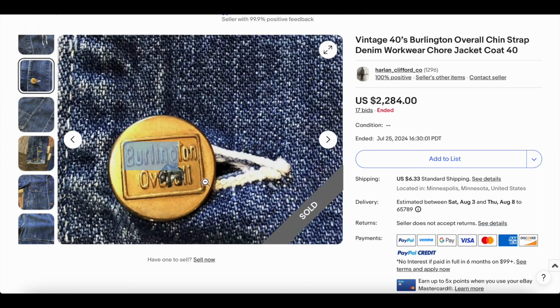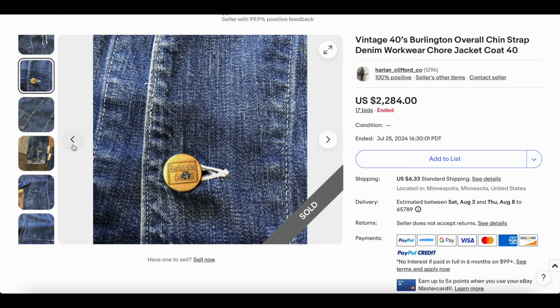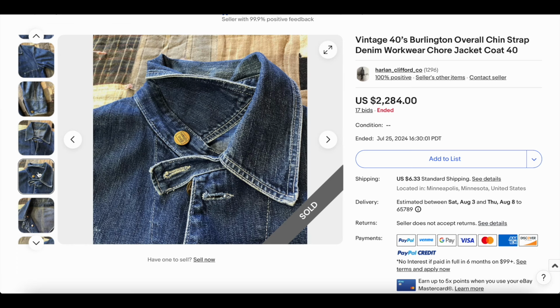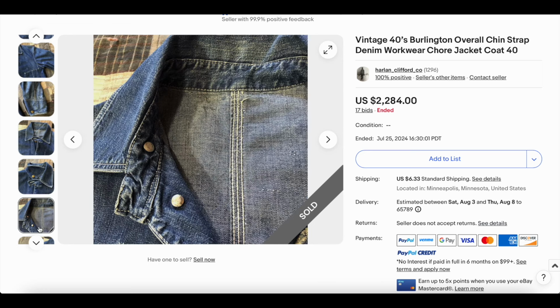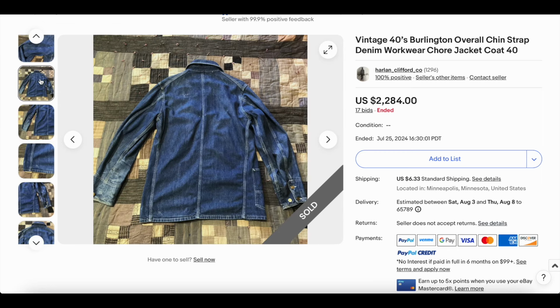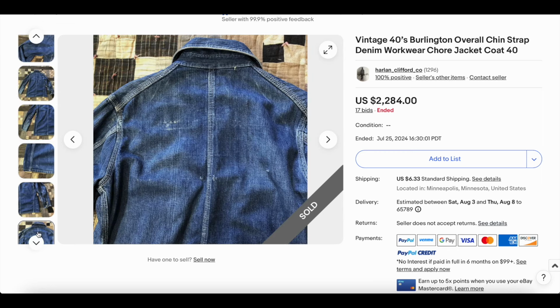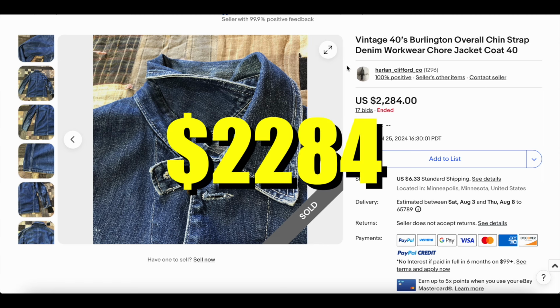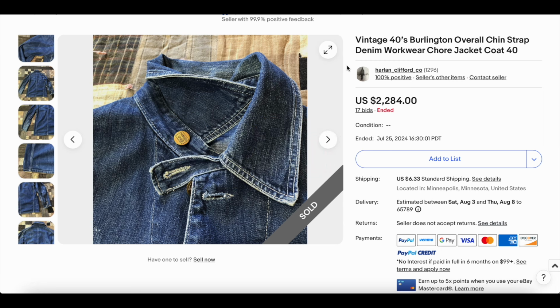I've actually found a pair of Burlington overall, almost dead stock jeans from the 50s one time, and I had never seen Burlington before. So it's pretty cool to see Burlington making the number 1 spot here with this denim chin strap short coat. It's not in perfect condition, but these generally never are, obviously. 17 bids later, this one sold for $2,284 for the number 1 spot. Super cool to see Burlington, not one of the big 3, on the number 1 spot on the heat check.